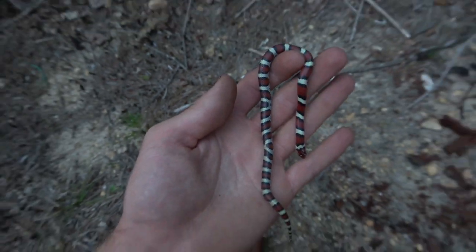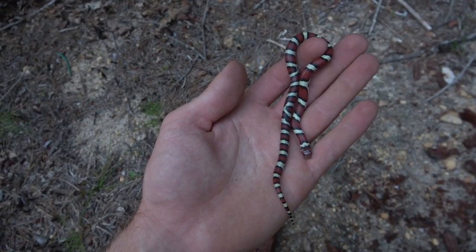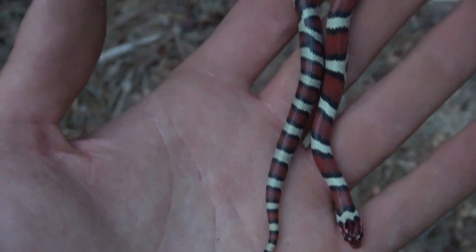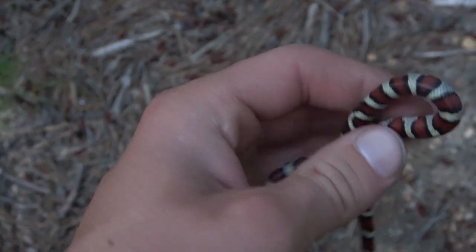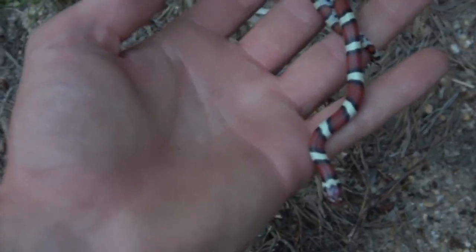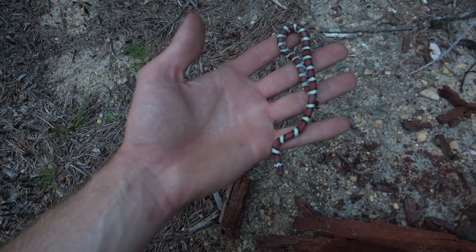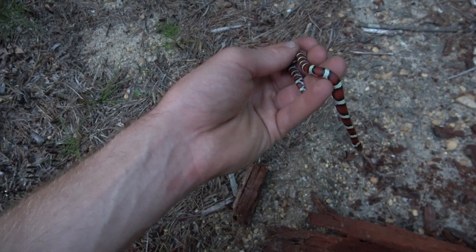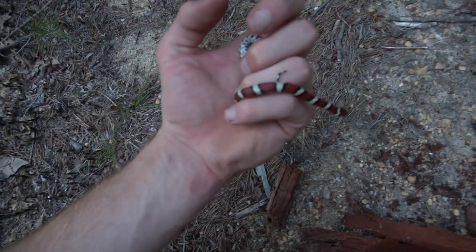Alright, so this is the second milk that these guys flipped, and it's a littler guy, but it's also a screamer, as they tend to be down in the Pine Barrens, and particularly in the southern Pine Barrens, but they're a lot harder to find here, so really fortunate to see these guys. Pretty cool, we're gonna let them go. We took some pictures and keep looking for stuff.